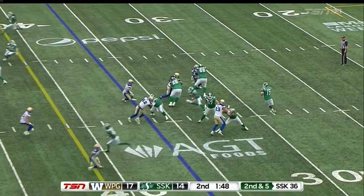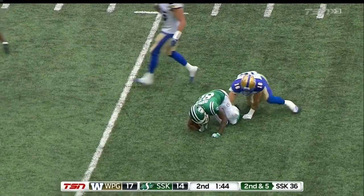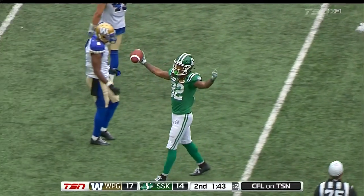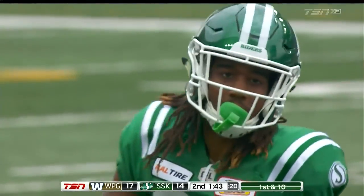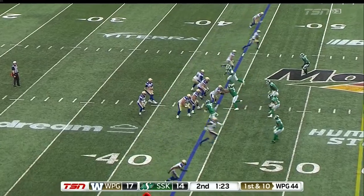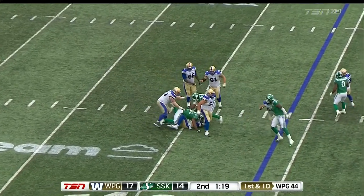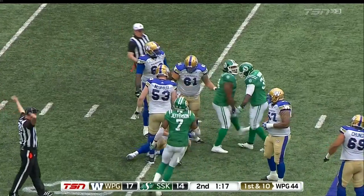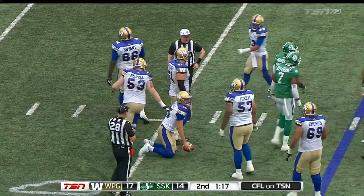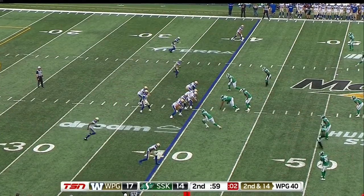2nd and 5. Stands in. Roosevelt survives the hit from Loeffler and has a big Saskatchewan first down. With a minute 23 to go, a chance for Winnipeg to add to their lead. Pocket collapsing on Nichols, and he'll get dropped. And it's Mac Henry with the sack.